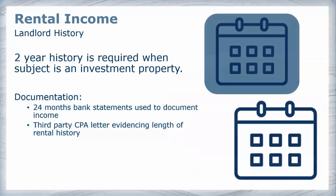So let's talk about the landlord history. When the subject is an investment property, a 2-year landlord history is required, and it must be documented by 24 months of bank statements or a third-party CPA evidencing length of the rental history. So the documentation: 24 months of bank statements used to document the income, 2-year history required. In order to use the rental income, a third-party CPA letter can be used, but it must evidence the length of the rental history. Now, if they're converting a primary residence to an investment property, this is not required.